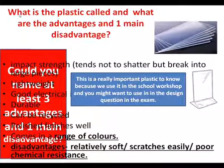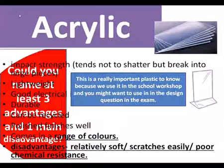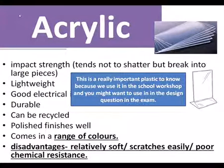What is this plastic called? This plastic is an important one because you're going to use it in school. Many of you may have used it. It is acrylic. It has good impact strength, it's lightweight, it can be polished. It comes in a range of colours. It's an important one because you've probably used it.